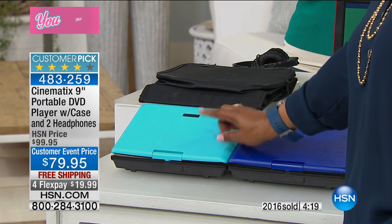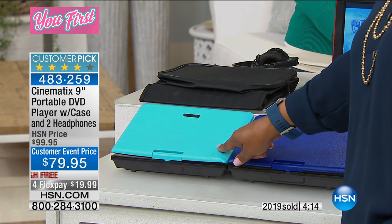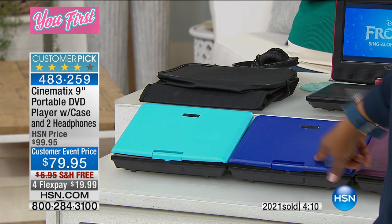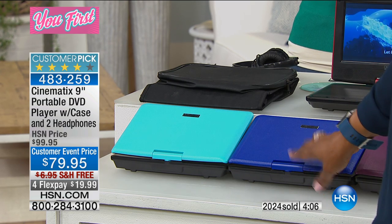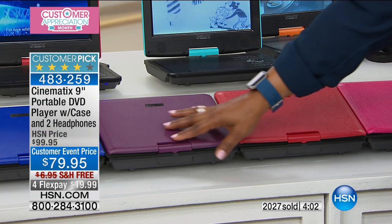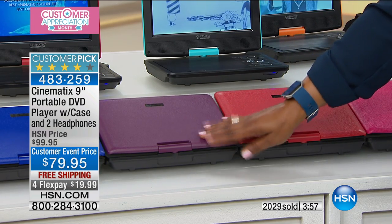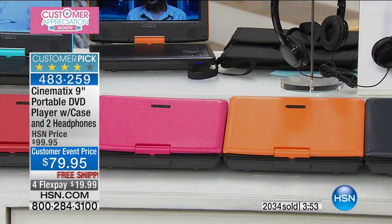But choose it in turquoise. Turquoise is the most popular color and the most limited, with only 200 remaining in turquoise. Then we also have it in blue. Think about dad. Is he always in the garage? Is he in the backyard, watching instructional videos, maybe, for something he's building? You can watch that. Purple, and the purple is more of an aubergine, so it's not really a traditional purple. It's a beautiful color. We have it in red, pink, orange, and then we have it in charcoal.